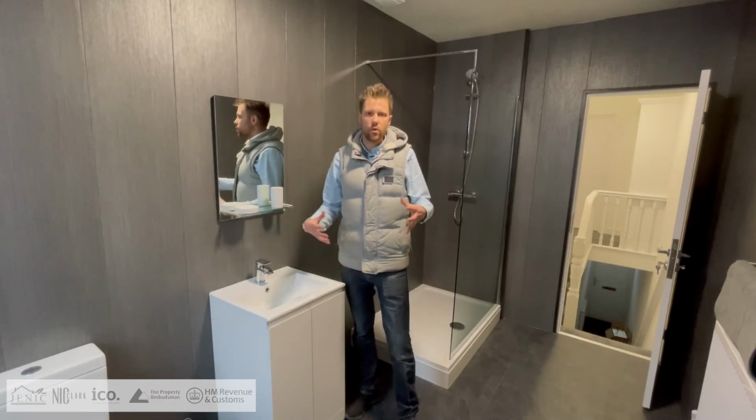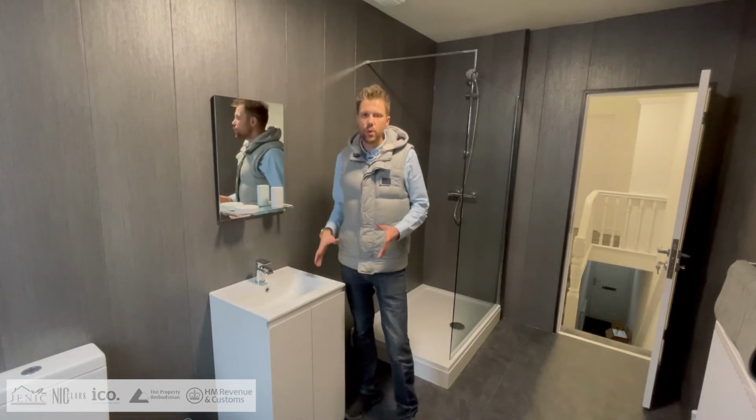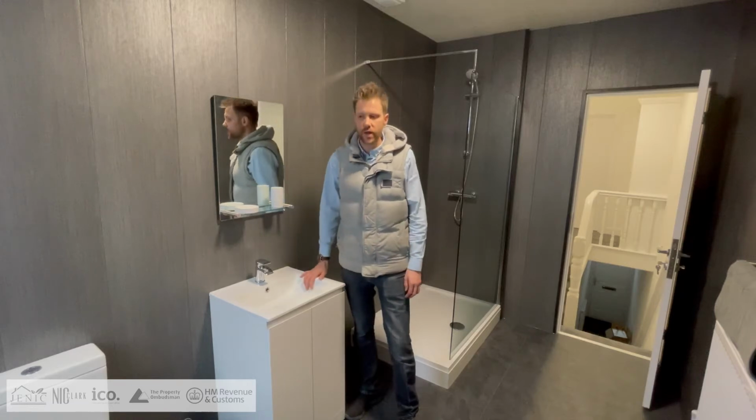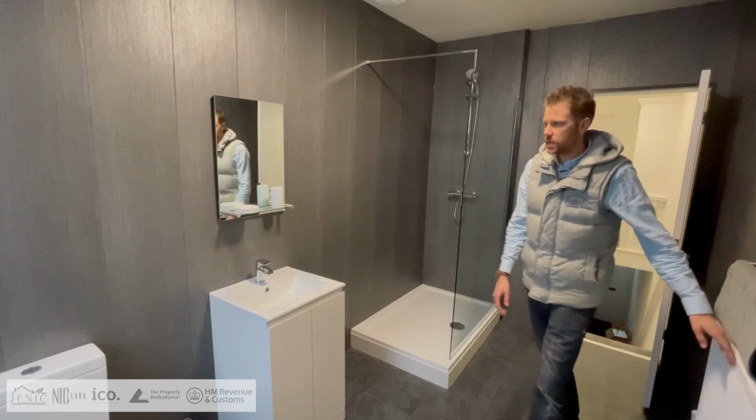Obviously, with the smaller ones, what we're trying to do is utilize the space as much as we can, but wherever we can, if the bathroom or the ensuite is big enough, obviously put a bigger vanity unit in as well. Toilet just over there, and we've got the towel rack just over the heater as well.